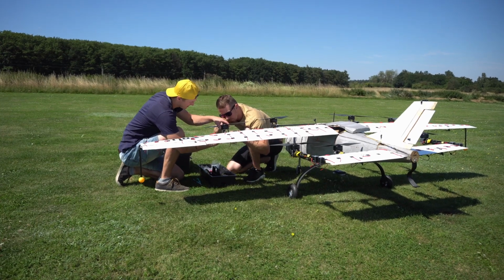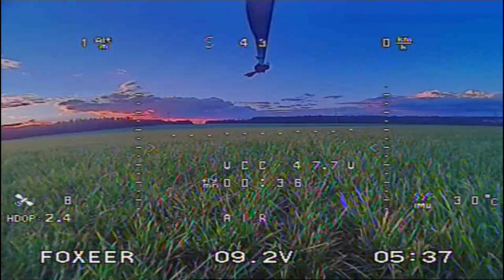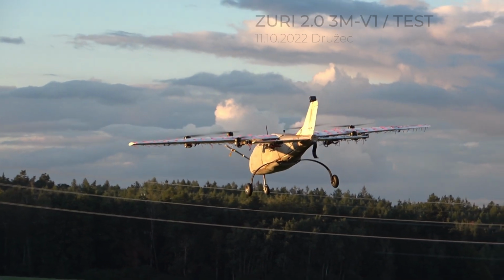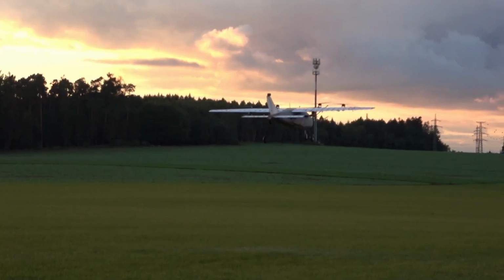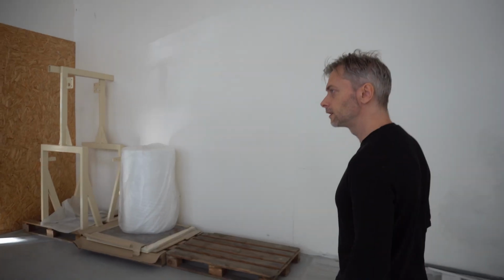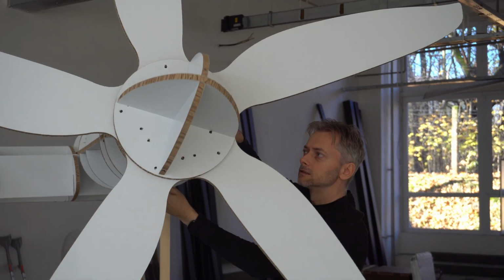To verify our calculations, we built a 3.5-meter model, which we flew for the first time in June 22. Flight tests have shown that tilting is definitely the way to go. And we are especially proud of our flight control system.